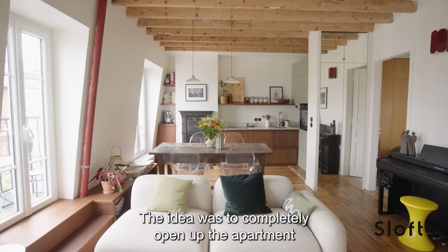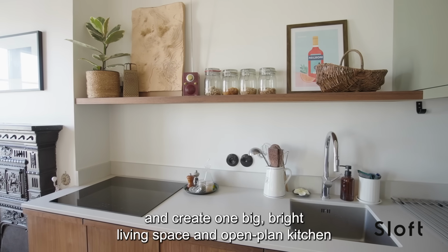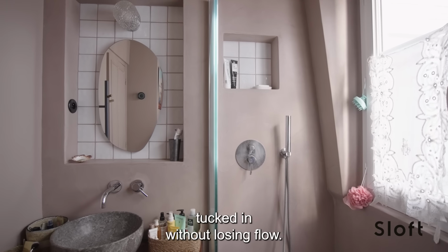The idea was to completely open up the apartment and create one big, bright living space, an open-plan kitchen flowing into the living room, with a bedroom and a bathroom tucked in without losing flow.